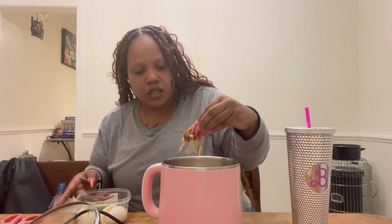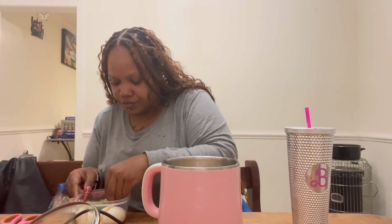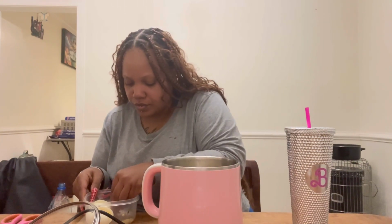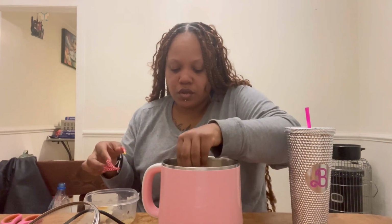Got some onions. Yes, I'm using my hands because it's my food. Then I got some broccoli. Then I got some eggs, which I'm probably only going to eat two of these. Like one. It's cut in half, so I call it two.